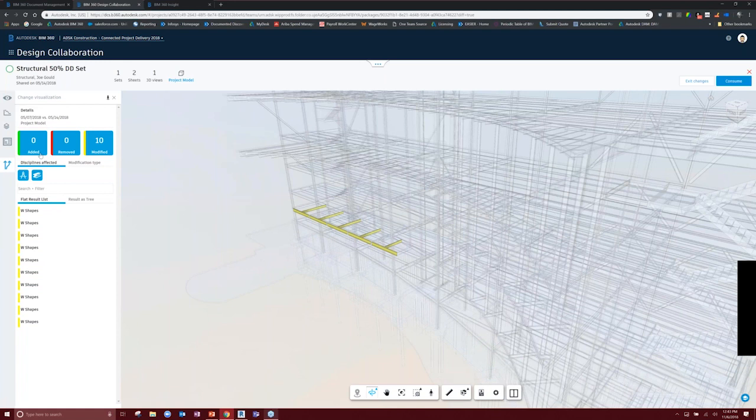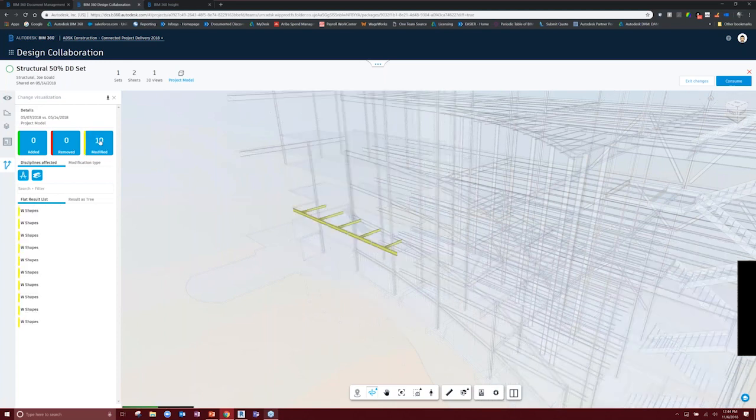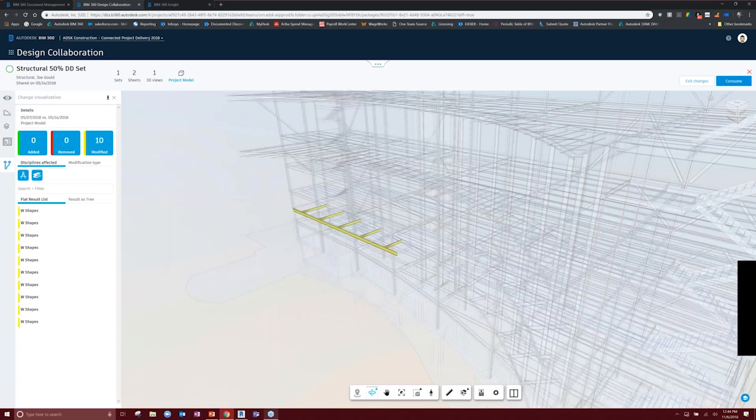If I don't want to see any one of these particular categories, I can simply turn them off and say, I don't care about what's modified, or I don't care about what's been removed. I probably do, so I want to leave them on, but just know that you can customize this however you need to. You'll also notice that I have disciplines that are affected by these changes. If I don't want to see structural changes, for example, I can turn that off, or I can turn off the architecture. So these are the disciplines that have been affected.